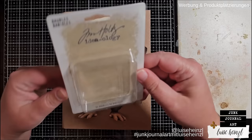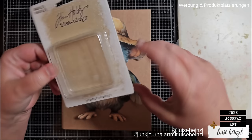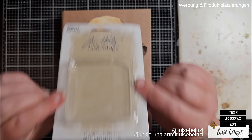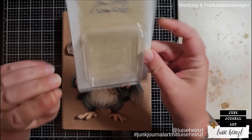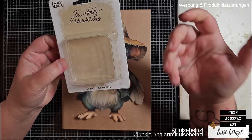Perhaps you know this. Why am I showing you this? Because I want to show you what you could use instead of what I am using today. Those packages are really, really nice to make those shaker elements. But this, which I had left in my Tim Holtz trash can, is too deep for me. This is more than my finger. That is way too deep, but if you want to put some really big things in here and have a really loud noise when you shake your journal, that would not be a problem.